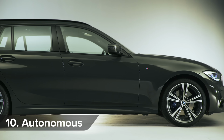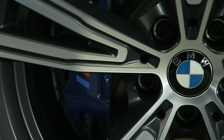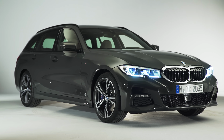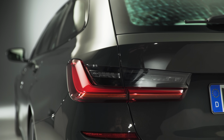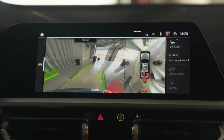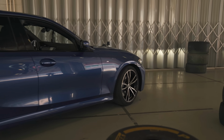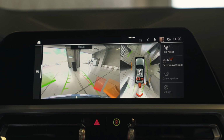If you pay extra for the optional driving assistance professional pack, the 3 Series Touring can pretty much drive itself on the motorway. It will also help steer you around obstacles to prevent a collision if there isn't enough space for the standard fit automatic emergency braking to stop the car in time. The pack also includes something called Reversing Assistant. This can replay your last 50 metres of steering inputs in reverse to help you back out of a tricky situation. If only you could do that for your personal life.